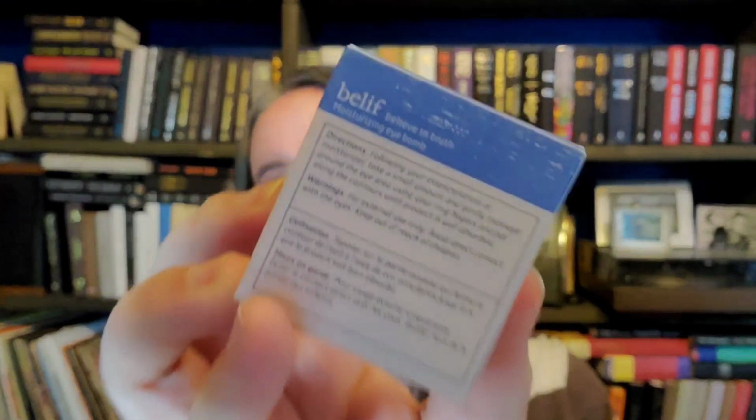And then we have from, I think it's Belief is how you say the brand name. Believe in Truth Moisturizing Eye Balm. Provides intense moisture for up to 26 hours. Oh, I like a good eye anything.